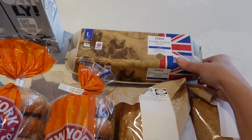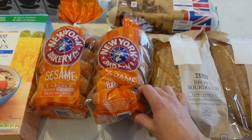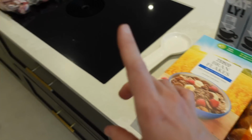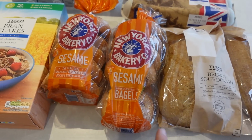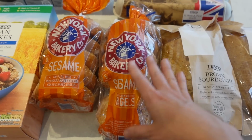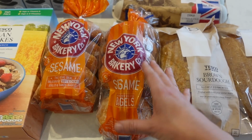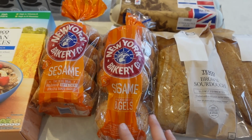I have got some eggs. I've got some more bagels because Chris loves these for his breakfast as well. So even though the boys have got those bagels over there, I did buy extra because I'll put these into the freezer, and then maybe next week I won't need to buy more bagels. Or if Chris wants them for his breakfast, it's not like eating into the boys' lunchbox stash.